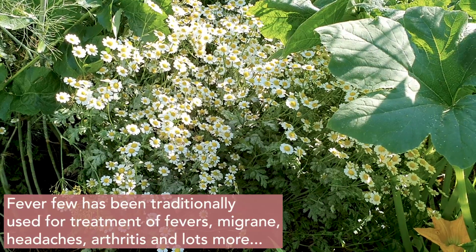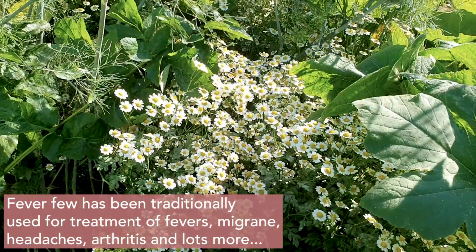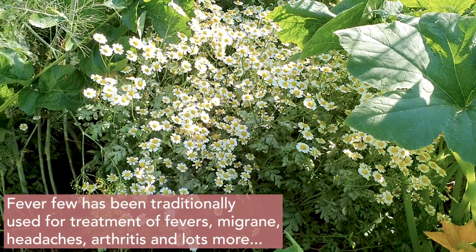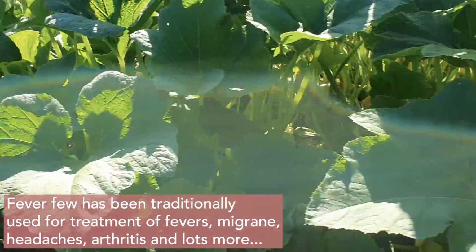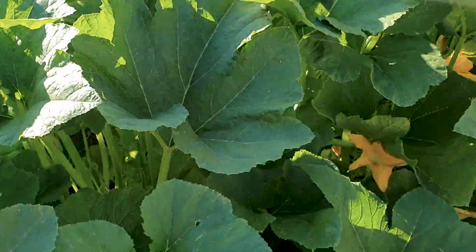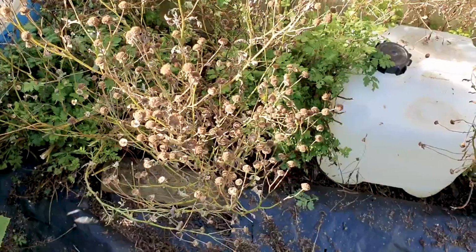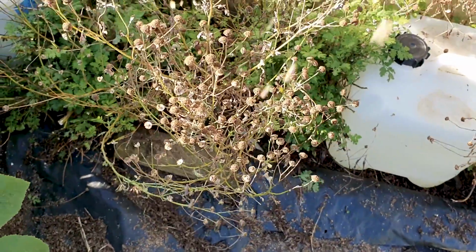This plant here reminds me of Grandma's house. It's Feverfew, growing there amongst my pumpkins and my zucchini, bringing helpful insects, looking really pretty. And then it goes to seed, just like this. Look at these zucchinis. Awesome. This is Feverfew going to seed. And that then, again, self-sows around my garden.